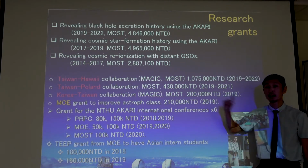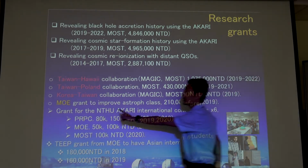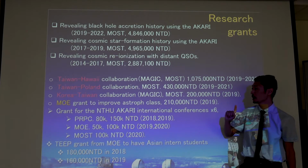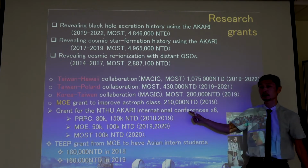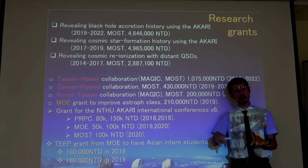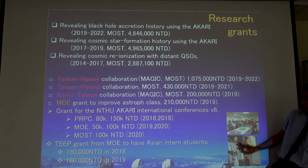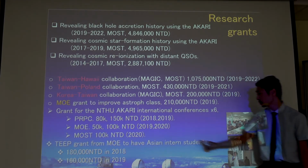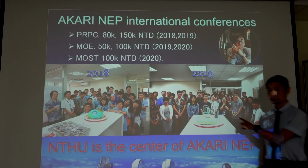This is one of the large programs of the JCMT. We also got the MOE grant to improve our classes, which I'll talk about in a minute. And we also got funding to organize the AKARI International Conference here at NTHU. I'll talk about this in a minute. This is the summer intern students funding from MOE. I want to talk about this.